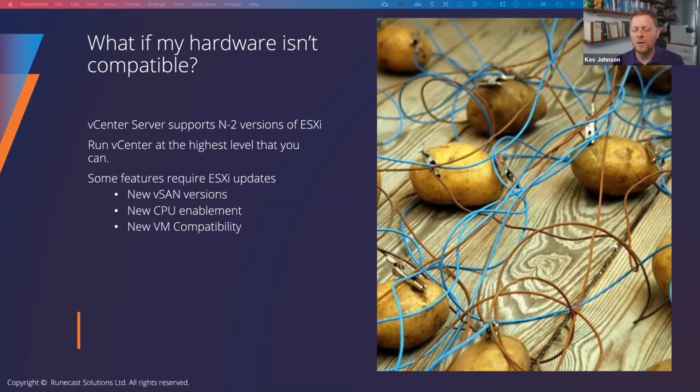So something else to bear in mind is, if your hardware isn't going to be good to go up to vSphere 7 or vSphere 7 update 1, then what can you do? vCenter Server has and always will support N-2 versions of ESXi. So if you're going to vSphere 7 update 1, you're going to be looking at 6.7 really. So you need to make sure you've got your ESXi hosts upgraded to a version that's going to be supported.